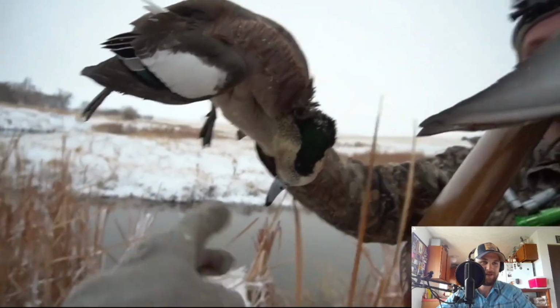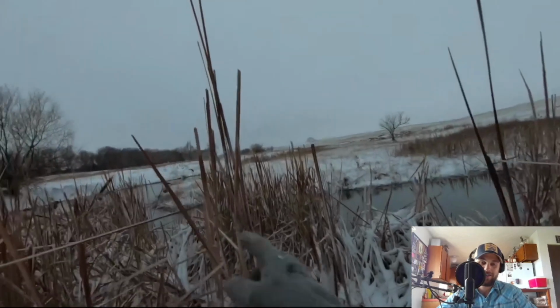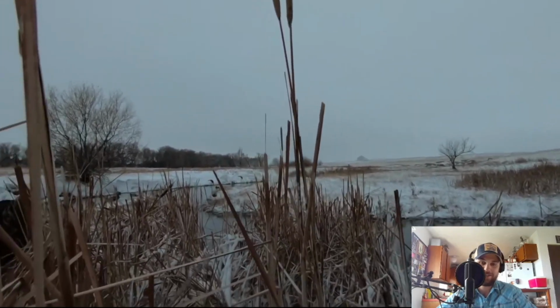Had to go on some sketchy roads this morning and then drive through some snowdrifts. Yeah, but we got out here. There's lots of ducks. That's the fresh snow, mallards, widgeons, lots of ducks. We got two down. Greg has a mallard, Tyler has a really nice drake widgeon. Look at the green in that head. I've never seen a widgeon that much green. That's crazy.